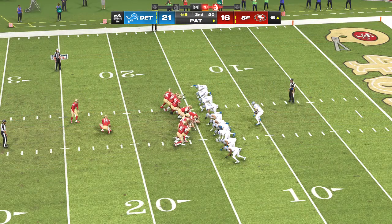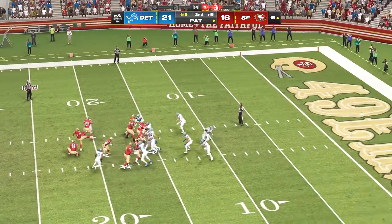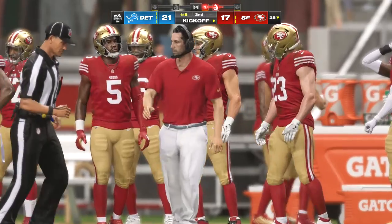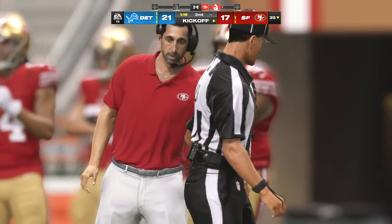Now Moody for the PAT. And he's got it to make this a 21-17 game. So that one a long 11-play drive. And it's Deebo Samuel who caps things with a touchdown reception.